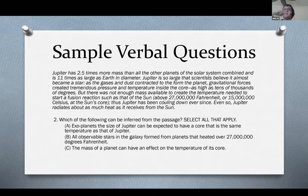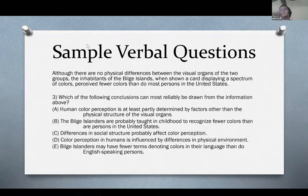All right, any other questions on reading comprehension? Or on this one, I should say, because I think I've got one more. Okay. This one is a little bit shorter, because this is a nice example of a logical reasoning passage. Although there are no physical differences between the visual organs of the two groups, the inhabitants of the Bilge Islands, when shown a card displaying a spectrum of colors, perceived fewer colors than do most persons in the United States. So the question is, which of the following conclusions can most reliably be drawn from the information above?